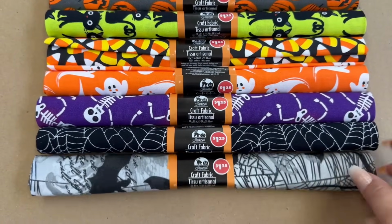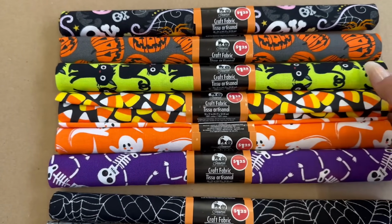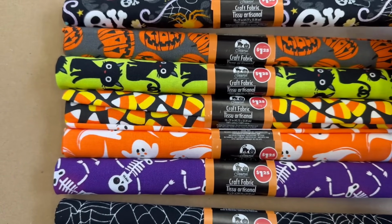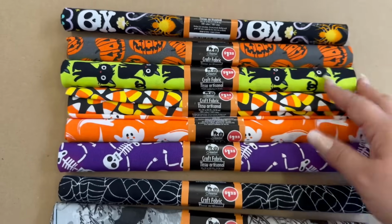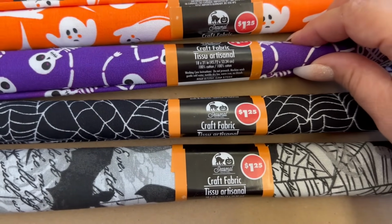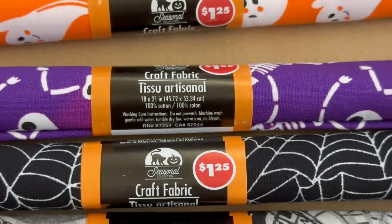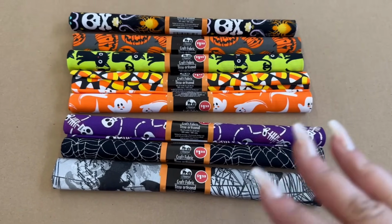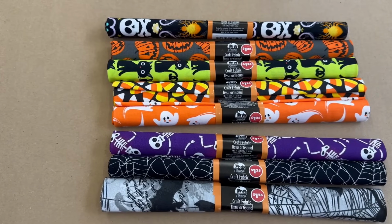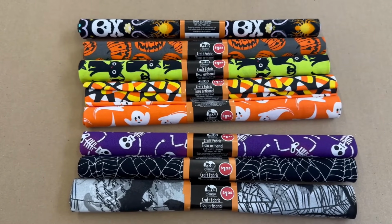And you have 2 different web ones. You have some skeleton, some ghosts, some candy corn, some adorable little cats, some pumpkins. And then this one is some skeleton skulls with some pumpkins. Super cute for $1.25. And then they measure out 18 inches by 21 inches. And these are fun to use when it comes down to decorating. You could use these as a table runner. One thing I like to use them for is to make fabric banners out of them. So these are fun to pick up and they're really good too.